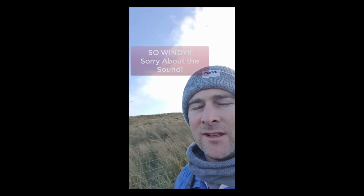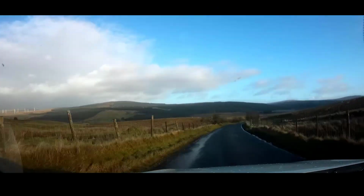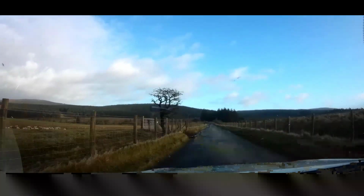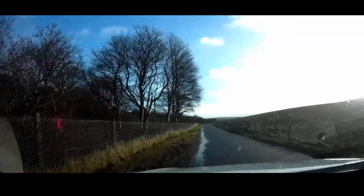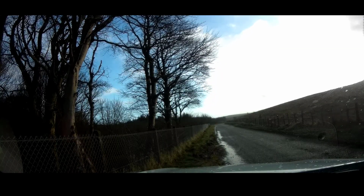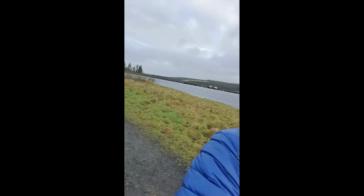Very cold. Just gonna head on down to the dam. Made it to Altnahinch Dam. It's thankfully pretty close to home, so it's well within the restrictions to come here and walk the dog. So he's enjoying himself whilst he gets out for some fresh air.